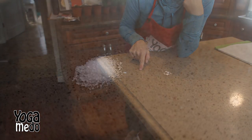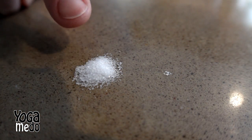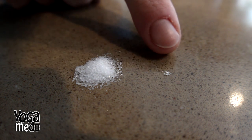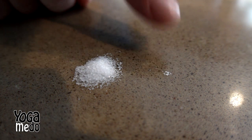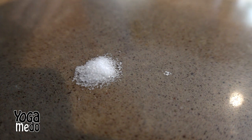So a gram, imagine a gram. I'm going to show you what it looks like. A gram, and then you have something called a milligram, which is even smaller. Check this out. So this is an example of 1 gram of sugar, and this is an example of 1 milligram of sugar. It's 1/1000th of a gram of sugar.